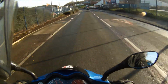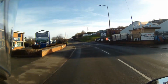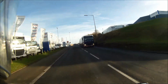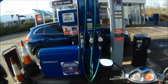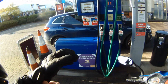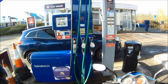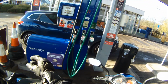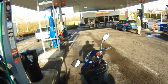Now, for me, this is just a bit of a no-brainer. I've just been to the petrol station and filled it up. Okay, so I've used it for 4 days to and from work. Done roughly 120 miles. £5.66 for 4 days, travelling in and out of work.